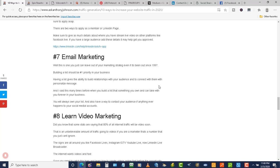If you send out a blog post, it's going to drive traffic back there that you wouldn't have had if you didn't have an audience. So that's why email marketing is so important, so you can get more traffic in 2020. Make sure you get an email autoresponder.